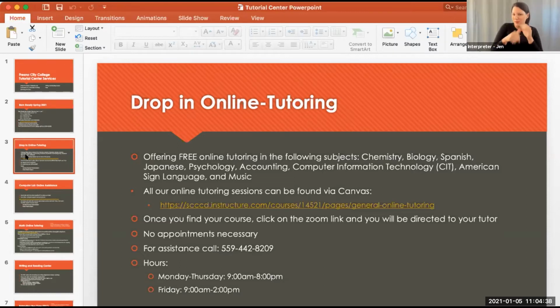Once you find your specific course, you're going to see the hours listed there as well, and all you have to do is click on the Zoom link and you'll be greeted with a host, and they'll assign you to a Zoom room where you have a tutoring session. Most of the time, it is private tutoring. It's just one-on-one with you, with a fellow tutor who's a student just like you, who completed the course with an A or a B.